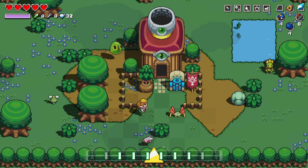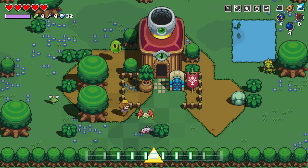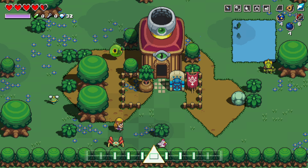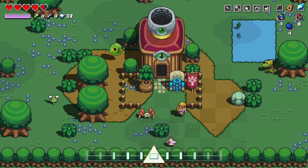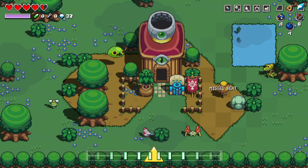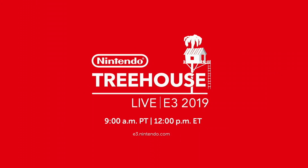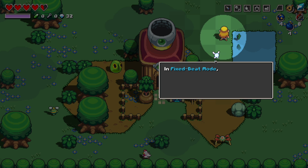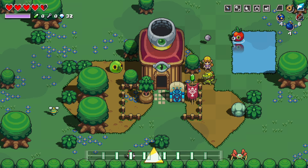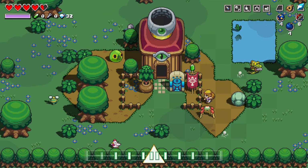We just have to point out right off the bat, you're playing as Zelda. Oh, yeah. And that's pretty cool. That doesn't happen often enough, so I'm really excited that we get to do that in this game. And I just took damage there. So all of my movement needs to happen on the beat. This is what happens if I try to not move on the beat. You see, Trill will come in and yell at me and ask me if I want to turn on fixed beat mode. No, I don't need to do that. I was just doing that for the purposes of demonstration.